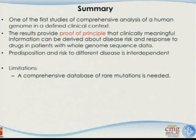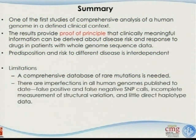So what do we need? Okay, come back to this. What do we need to do this kind of thing? You need a clinical report. You need a genome sequencing. But you need a knowledge base. And so far, this knowledge base is something that we are missing. And I think the scientific community is trying to make it better. A comprehensive database of rare mutations is needed.